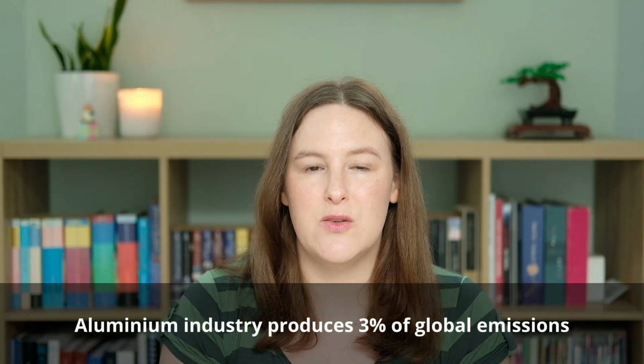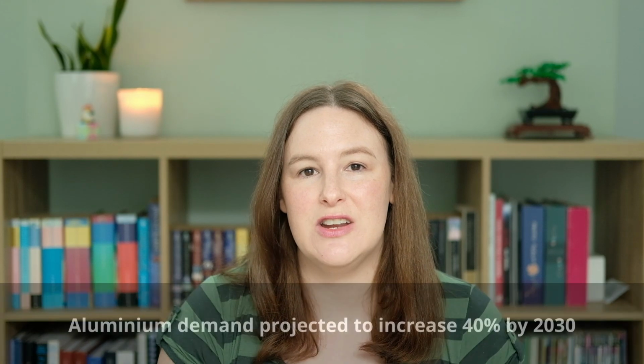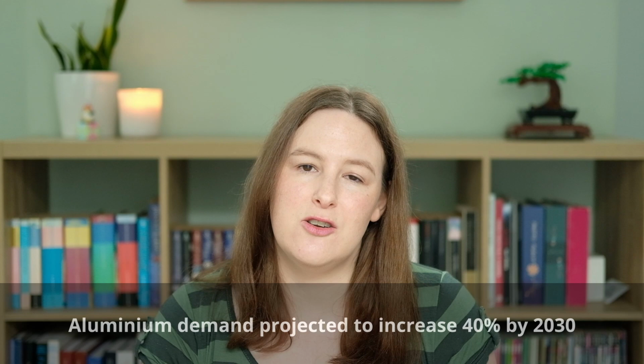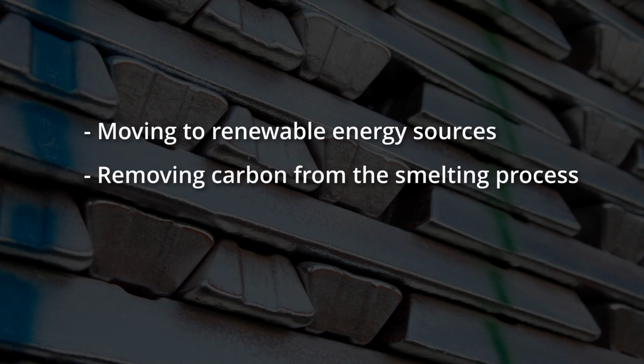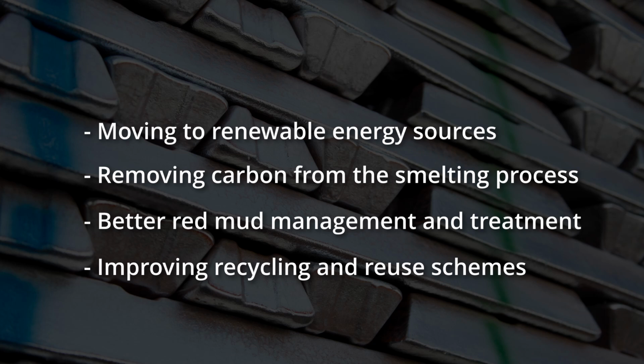The aluminium industry as a whole is responsible for 3% of the world's greenhouse gas emissions, with up to 2/3 coming from the smelting process. With global aluminium demand projected to increase 40% by 2030, it's crucial that the aluminium industry adopts more sustainable practices. This includes moving to renewable energy sources, removing the need for carbon in the smelting process. There are some techniques in development on this. Finding ways to better manage and process red mud, and to shift focus to recycling and reuse to reduce our need for primary production.